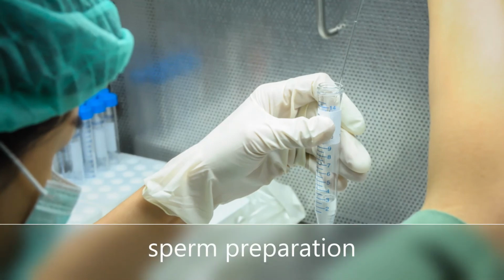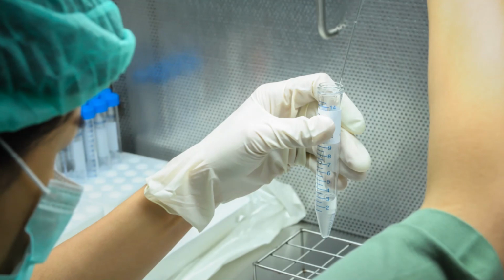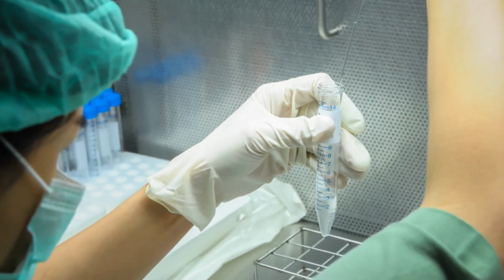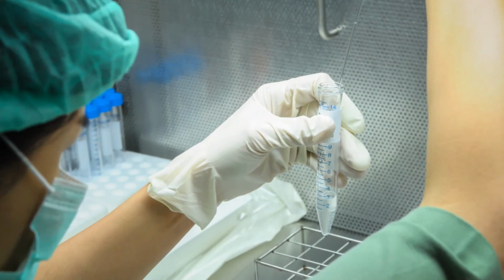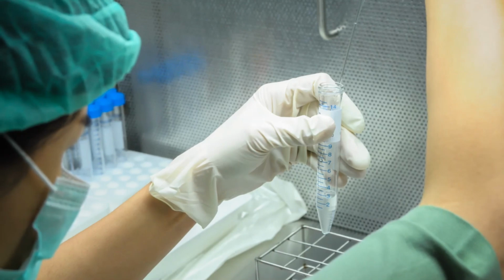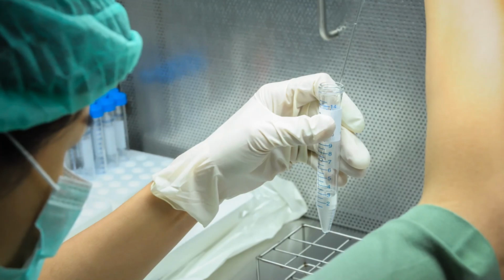Sperm is then processed using density gradient centrifugation or a swim-up method to separate motile sperm cells from other semen components. Unprocessed sperm should not be used, as there's a risk of severe allergic reaction or infection. Sperm preparation takes about 45 minutes.